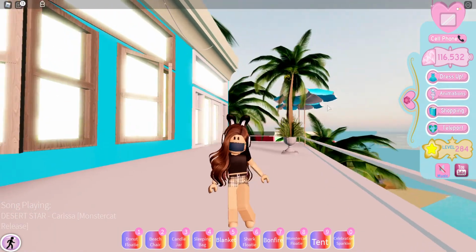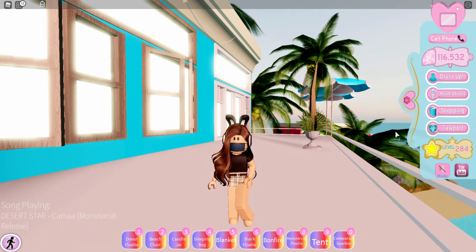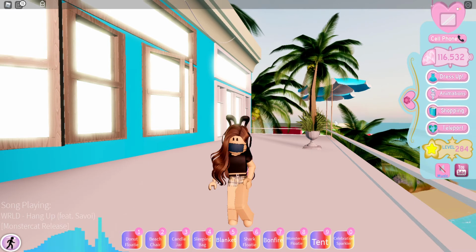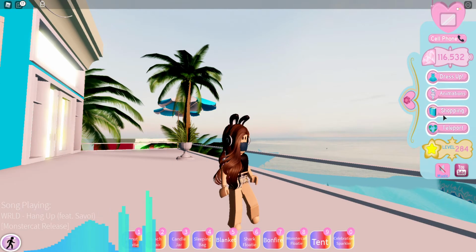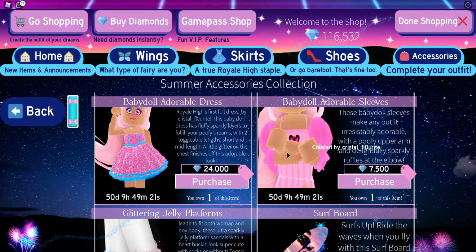And today I'm gonna be showing you one of the newest updates in Royal High. So guys, there have been three things that already came out in Royal High: the glittering jelly platforms, the baby doll dress, and the baby doll sleeves. So guys, I'm gonna be checking them out with you. Okay, so I already bought these three things, but I have not reacted to them yet. So let's see how it goes.